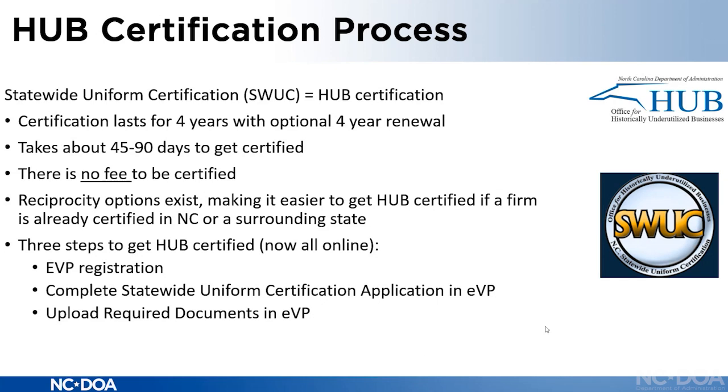I just want to touch a little bit on the certification process. It's called the Statewide Uniform Certification, and it means HUB certification. Once upon a time, if somebody wanted to get HUB certified, they had to go to the City of Raleigh and certify with them. If they wanted to work with Durham, they would have to get certified with Durham. And if they wanted to work with Greenville, they would have to go separately and get certified there. It was a lot of time.